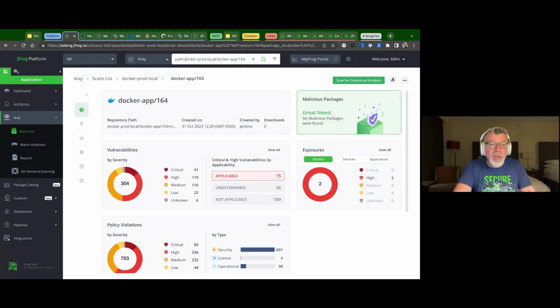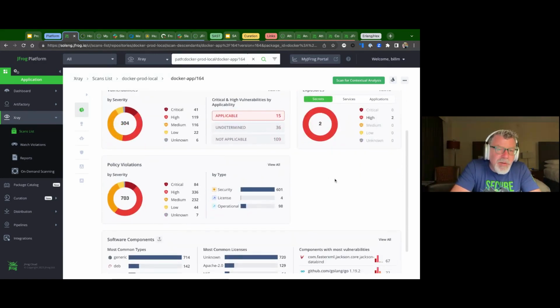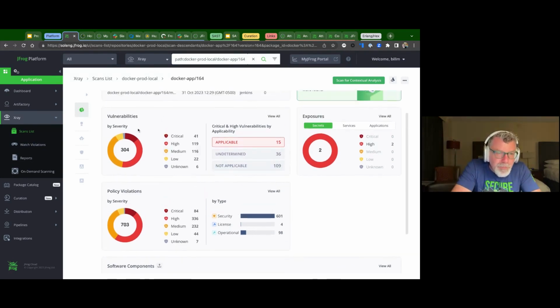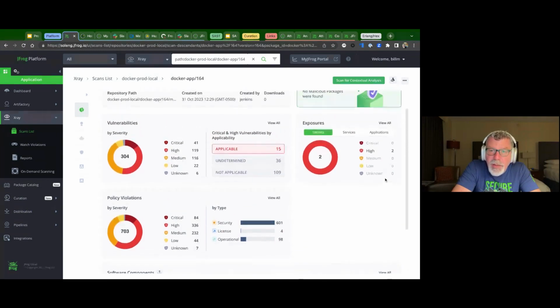around it. So if you look here, we have vulnerabilities. We actually have things like policy violations, because you can write policies where you can evaluate libraries and say, if it's nefarious, I don't want to use it. And like I said, you can do it based on things like licensing and whatnot. But if you look here, you have vulnerabilities. Here are our policies: security, licensing, operational risk. We let you know what components are being used, what's the most common licensing, and what's the most common one with vulnerabilities. And we actually bring you right to it.